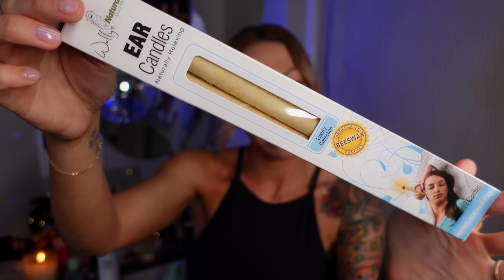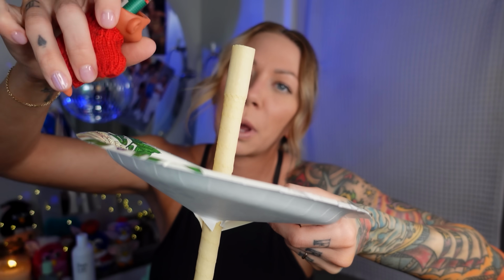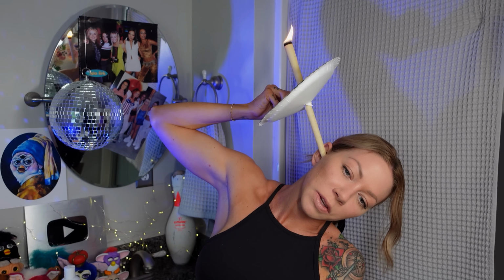Ear candles. Luxury beeswax. You get 2 of these for $6. Apparently, these clean your ears. Says to put a paper plate on it, light the other end on fire. It also says you're supposed to have 2 people doing this. Just pretend this is another person. And the smoke is supposed to go down this beeswax tube in the ear and somehow push the earwax back out.